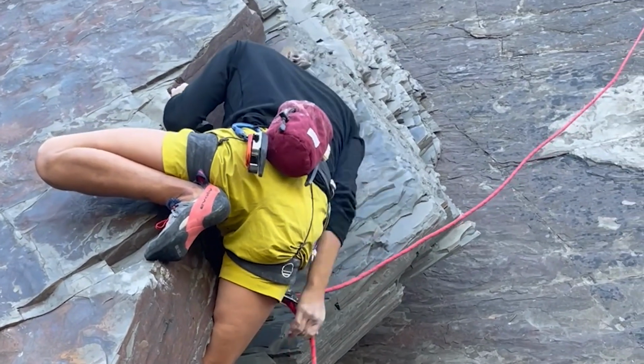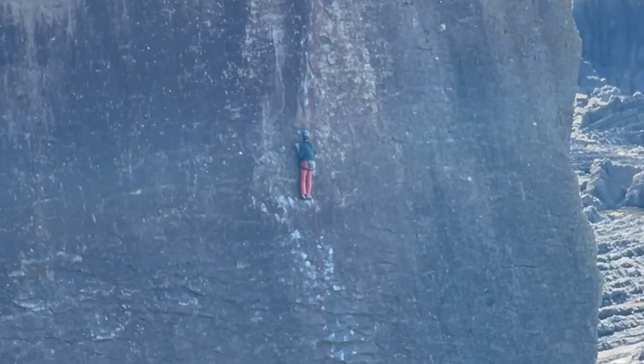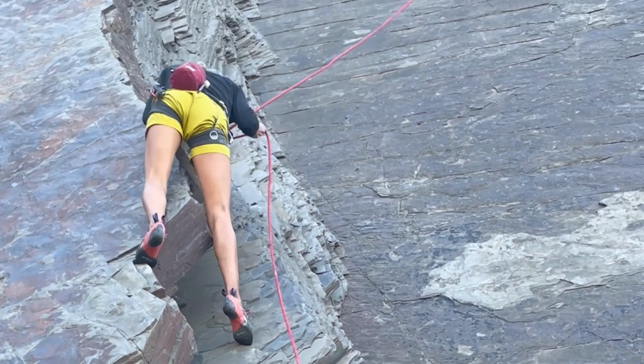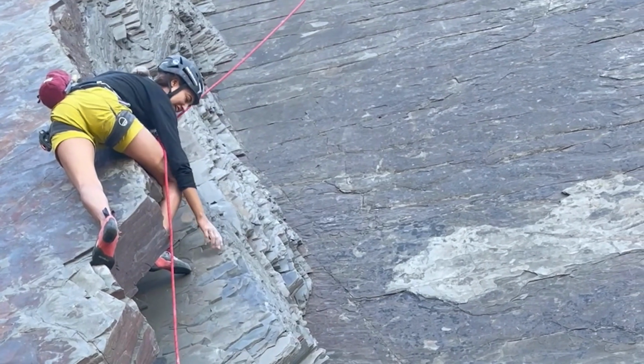So on day two, Tom and I spent a bit of time cleaning the bottom section and discovering new holds on the crux sequences, only to break them off. Remember the public services, you have to clean a little bit more every time you're up there. Oh, right. Yeah. Okay. There you go.